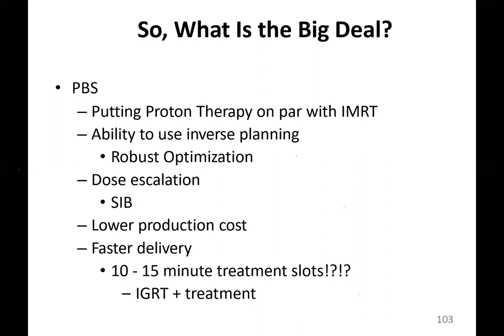So there is fast delivery as compared to passive scanning, a 10 to 15 minute treatment slot. We are doing about 20 or 22 patients per day on our machine. We have only one machine. Starting at 7 o'clock, the physics team warms up the machine. The first patient is at 8 o'clock, and we are done around 5 o'clock, about 22 to 23 patients.